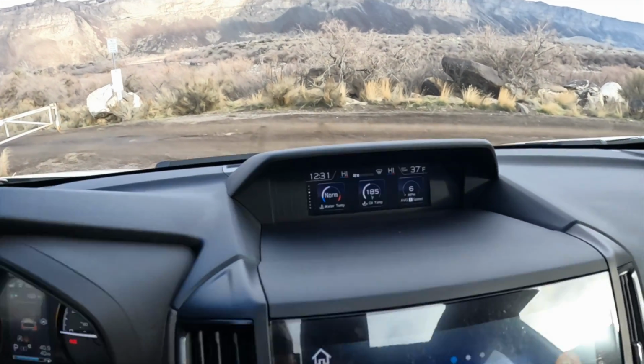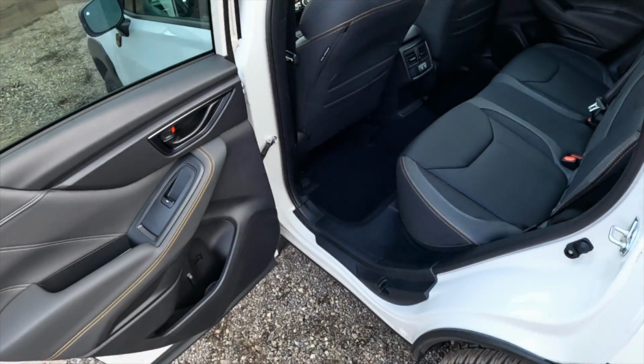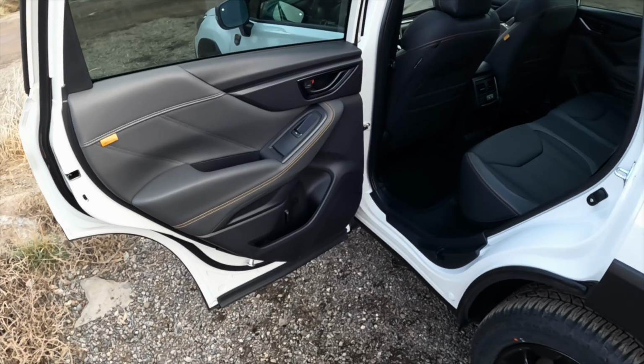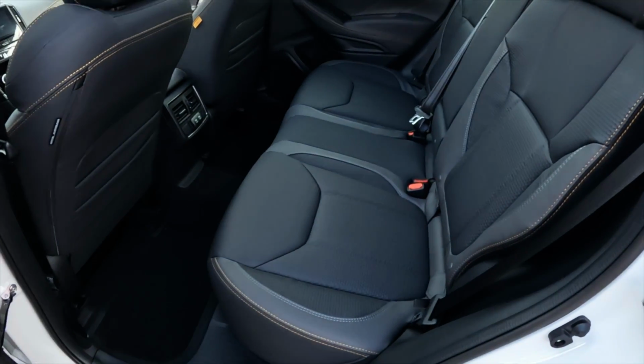Otherwise, let's turn it off and our car will wish us goodbye, and we'll hop in the back seat. The back passenger area on the Forester is fantastic. All the same design language and theme. It's very comfortable, very nice materials used. This is the 60/40 split.